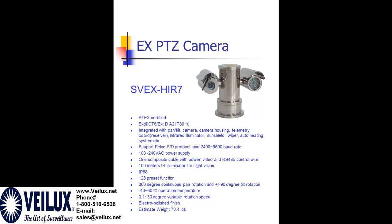It comes in a 100 or 240 power supply, one composite cable with power, video, and RS485 wire controller, 100 meter IR illuminator for night vision, IP68 weatherproof rating, 128 preset functions, 360 degree continuous pan rotation at 90 degree tilt rotation, negative 40 to 60 Celsius operation temperatures, 0.1 to 30 degree variable rotation speed, electro polish finish, and the estimate weight is 70.4 pounds.